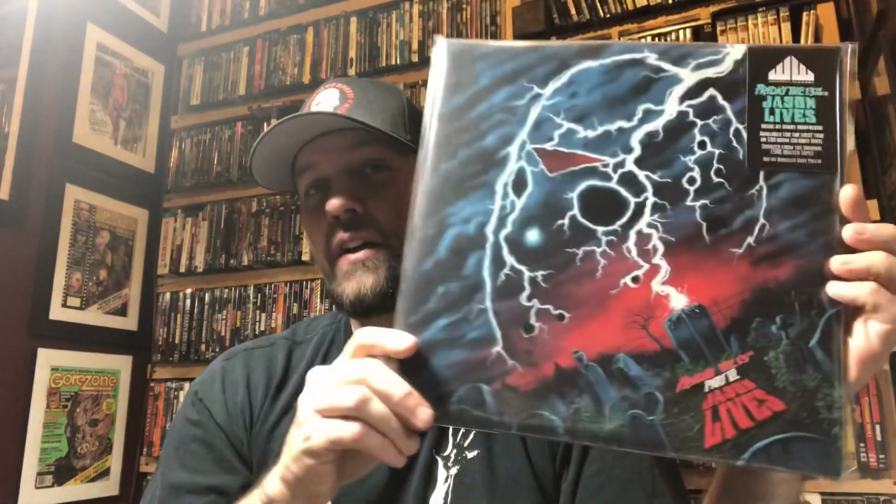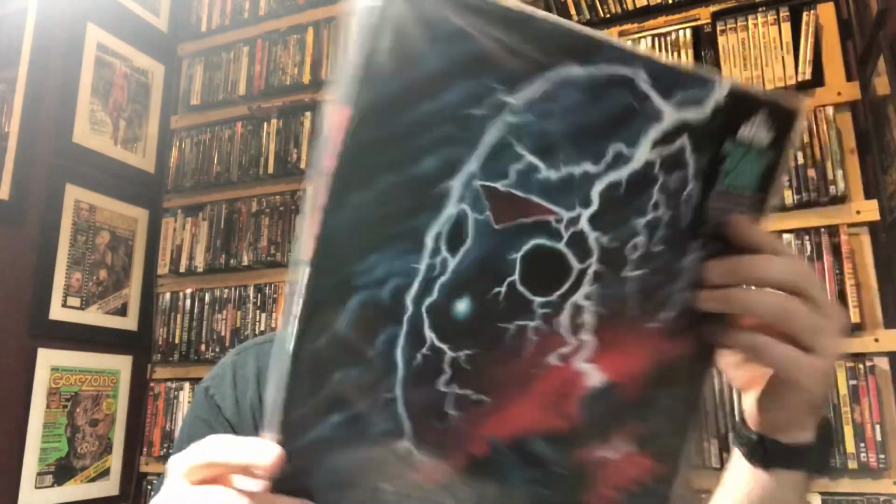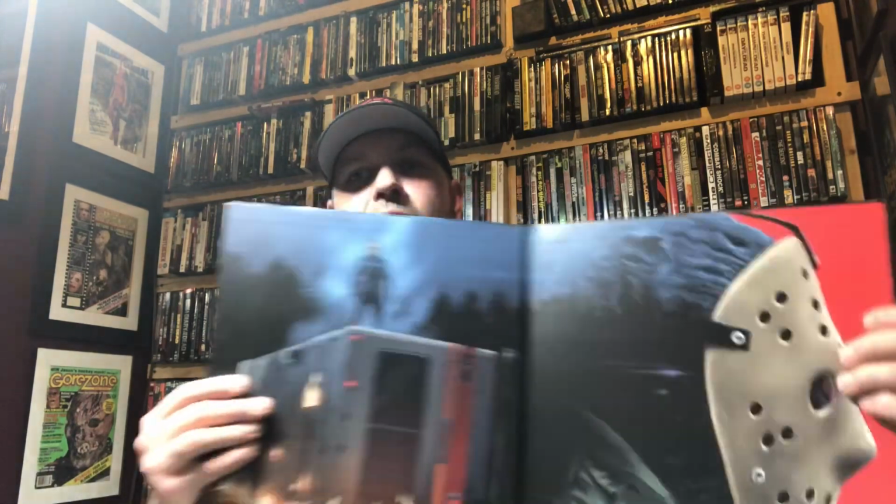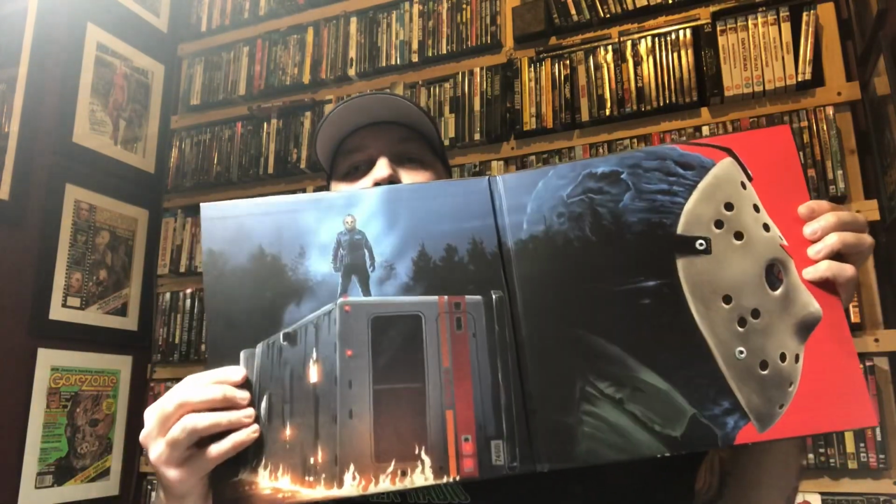So let's start right off with the latest one that I just picked up recently, and this one's sold out too. Friday the 13th Part 6. Man, so cool to finally have this one on vinyl. Such great Friday the 13th movies, man. Harry Manfredini, I mean, he did such good stuff with these movies. Check that out. Just amazing artwork.